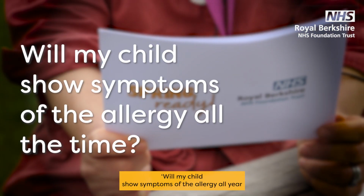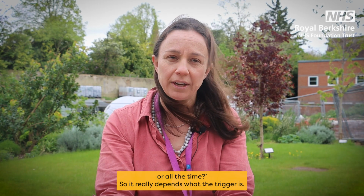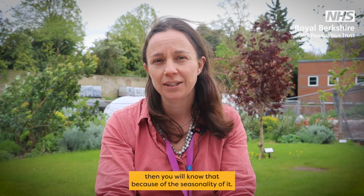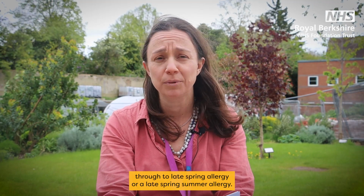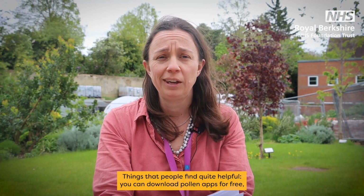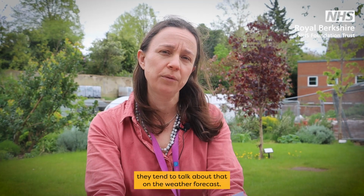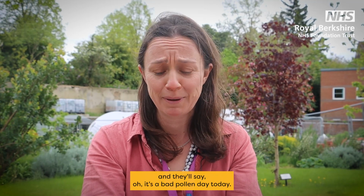Will my child show symptoms of the allergy all year or all the time? So it really depends what the trigger is. If your child has a pollen allergy, then you will know that because of the seasonality of it. So either an early spring through to late spring allergy or a late spring summer allergy. Things that people find quite helpful, you can download pollen apps for free, and on the days when there's a high pollen count, I tend to talk about that on the weather forecast. But as children get older, they'll tell you, they'll wake up and they'll say, oh, it's a bad pollen day today.